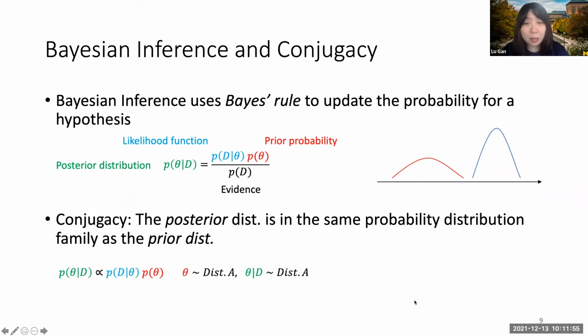So some preliminaries on Bayesian inference and conjugacy. Bayesian inference is a statistical model that uses Bayes' rule to update the probability for a hypothesis. So given some data D and a hypothesis theta, the posterior distribution of theta given D, which is the estimate of theta, is proportional to a product of the prior probability and the likelihood function. The intuition here is the posterior will shift from the prior towards the likelihood with a decreased uncertainty. And the concept of conjugacy is that the posterior actually follows the same distribution family as the prior. For instance, if theta follows the distribution A, then theta given D will also follow the same distribution, but with different parameters.